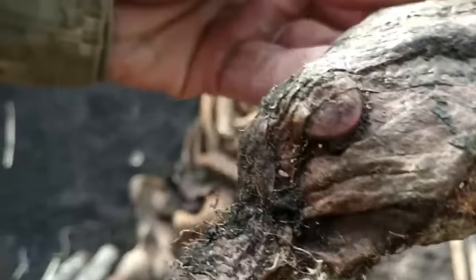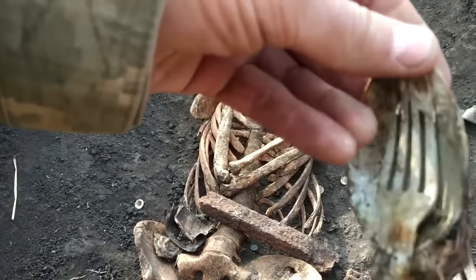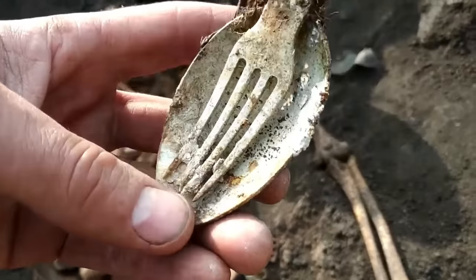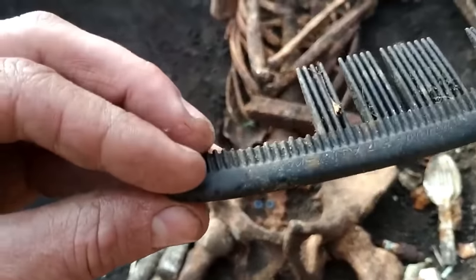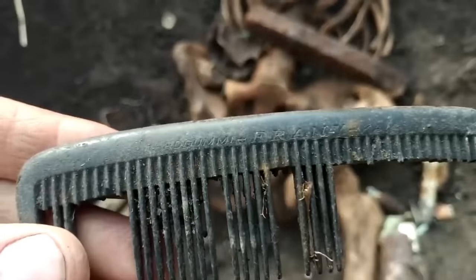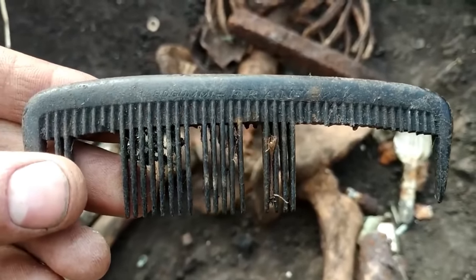There is a wallet on top. That's so interesting. On the reverse side there is a German spoon fork. A little rotten, but a very curious specimen. From above we can consider a comb. Let's take a closer look and here you can read the inscriptions, if it's interesting.